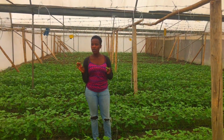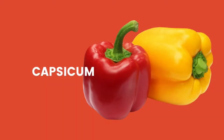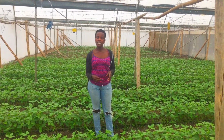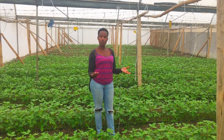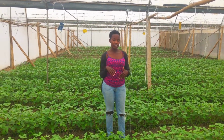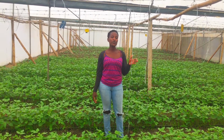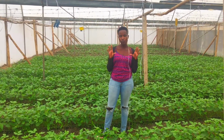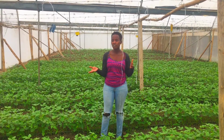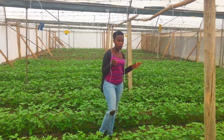So we go to another crop that you can really invest in in Kenya. Another crop is capsicum. Capsicum is in the same family as tomatoes, and capsicum is quite expensive, and not so many people are getting into capsicum farming. So if you get into capsicum farming, you are going to be a unique farmer, and when you do that, one capsicum goes for 10 shillings to 20 or 30 Kenyan shillings, and it's going to give you good profit.